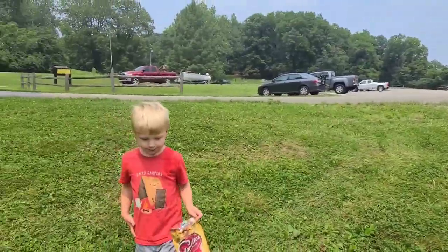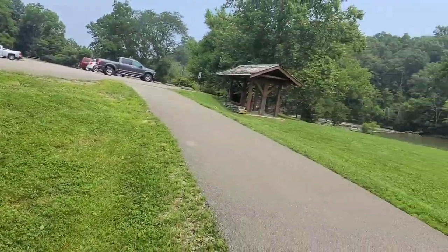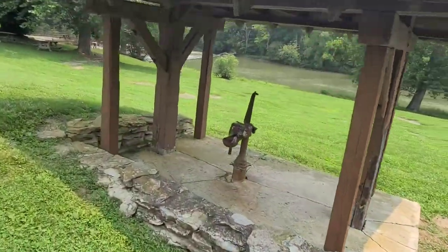All right, we made it to Cataract Falls. We are at the lower falls right now. Let me flip you around. Right, me and you, bud. Bailey fell asleep, and my mom is hanging out with Bailey, my daughter.